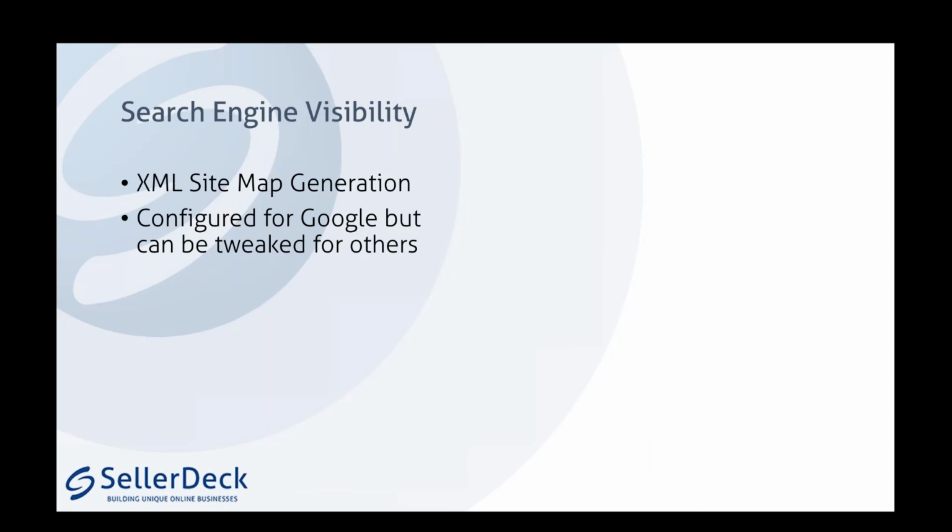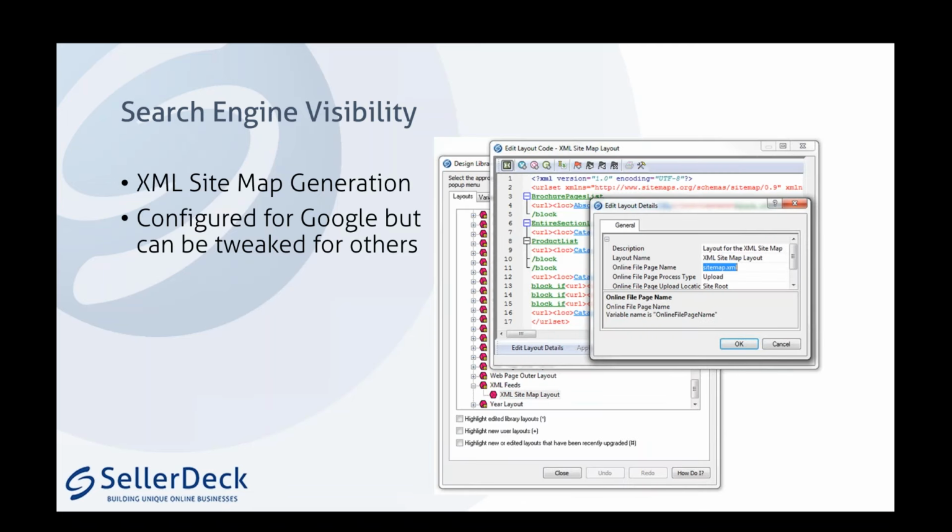A few other such enhancements, as I say, this is just keeping track of Google's latest changes and enhancements. Obviously, Google's very keen on XML sitemaps. We now automatically generate one, which will just be uploaded to your online store folder, which is just a nicely, correctly formatted list of all the pages in your store, when they were last modified, all that sort of thing. And you can use your Google Webmaster Tools to point at that file, and that gets automatically managed by the SellerDeck system.